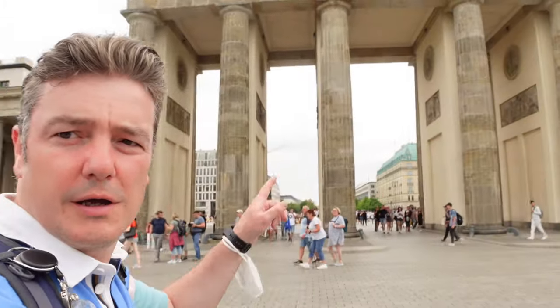We've had some lunch of some bratwurst and some pommes, as in chips. Now we're going to walk under the Brandenburg Gate and head towards the Museum Island. And the first museum we've got for today is the Neues Museum, which I believe is where the bust of Nefertiti is housed. So that should be pretty interesting.